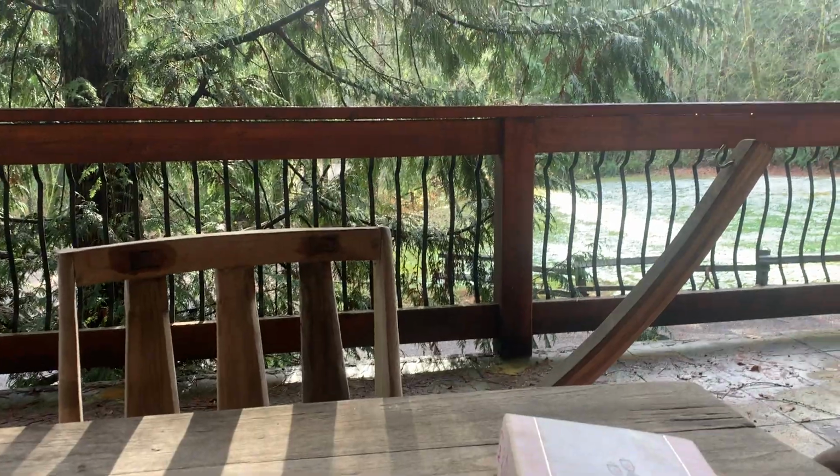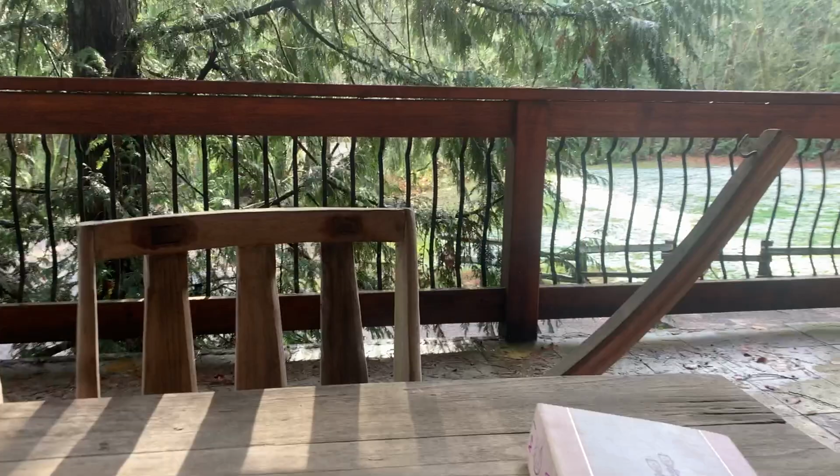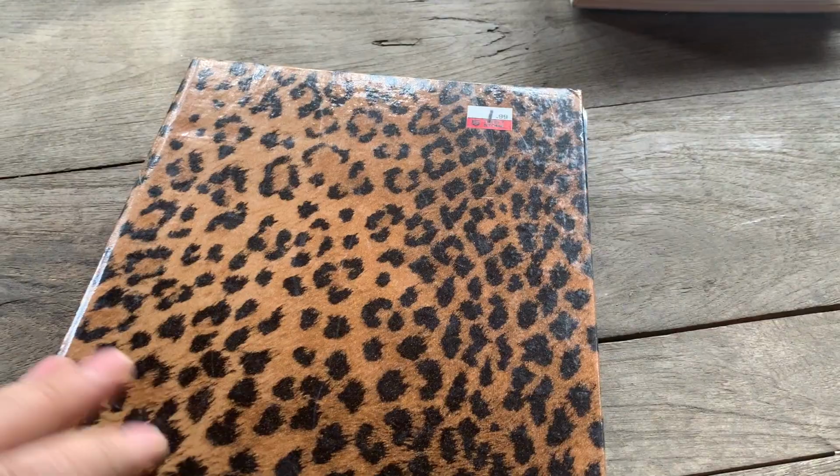Hey guys, just doing one of these after the other, but they'll be uploaded on different dates. So this one is the Book of Mack in the leopard skin book.